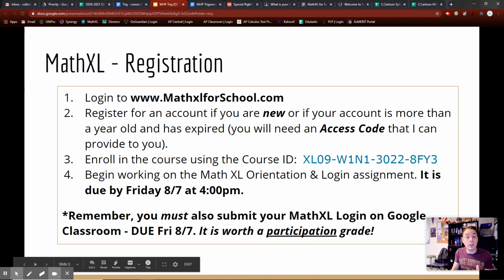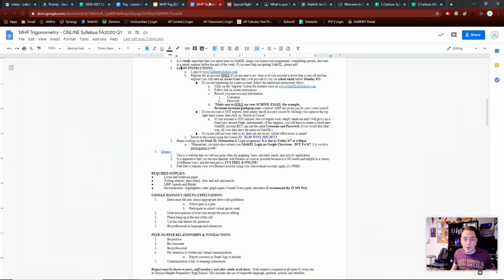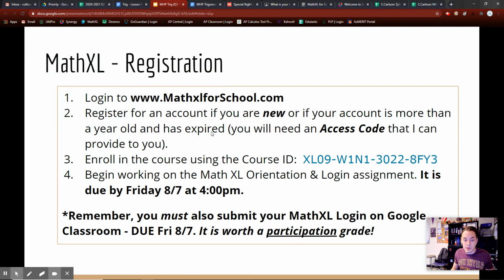Now, here's the bulk of what we're going to be doing today, the MathXL registration. I'm going to try to explain this really, really clearly, but you need to pay attention to my words when I'm explaining it. This is the summarized version. The more lengthy version is on the syllabus, so I'm going to show you that right now. It's right here. I'll flip back and forth, but I'm going to start right here on the summarized version.